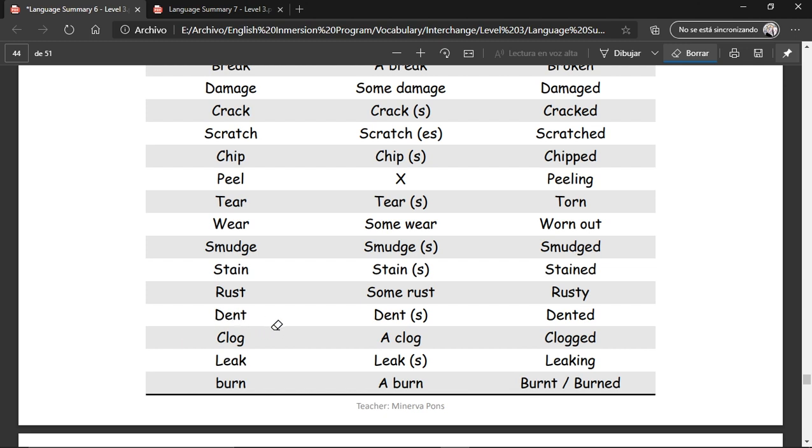You can dent something, it can have a dent, or it can be dented. You can clog something, you can have a clog, or it can be clogged. You can leak something, it can have a leak, or it can be leaking. You can burn something, it can have a burn, or it can be burned or burnt. Both of them are correct.